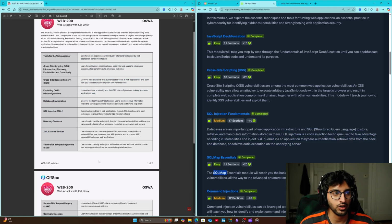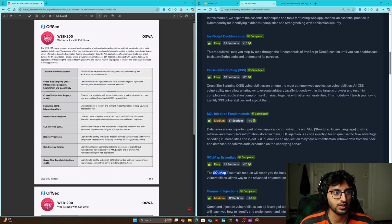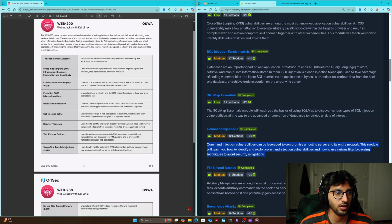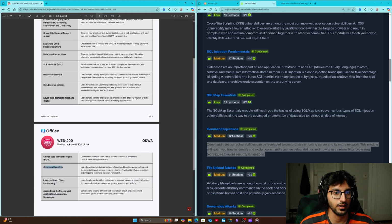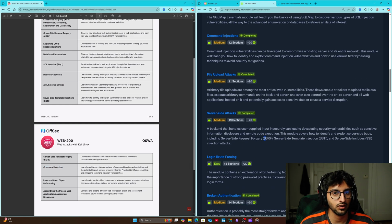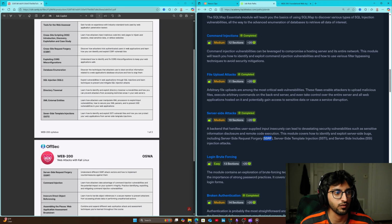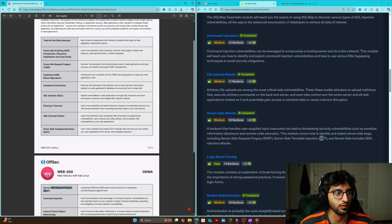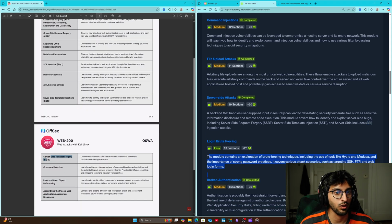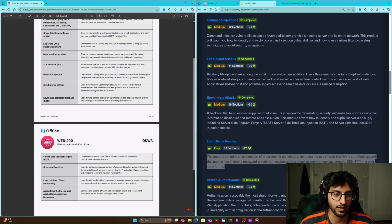SQLMap is not taught over here, and it is allowed on the OSWA exam, but they did not teach it. So that's a point for CWES. Command injection, taught here. File upload attacks, not taught here. Server-side attacks: they do have server-side request forgery, which is taught over here. They have server-side template injection, which is taught over here. And this also includes SSI injection attacks, which is not taught over here. Login brute forcing, not taught again in OSWA.